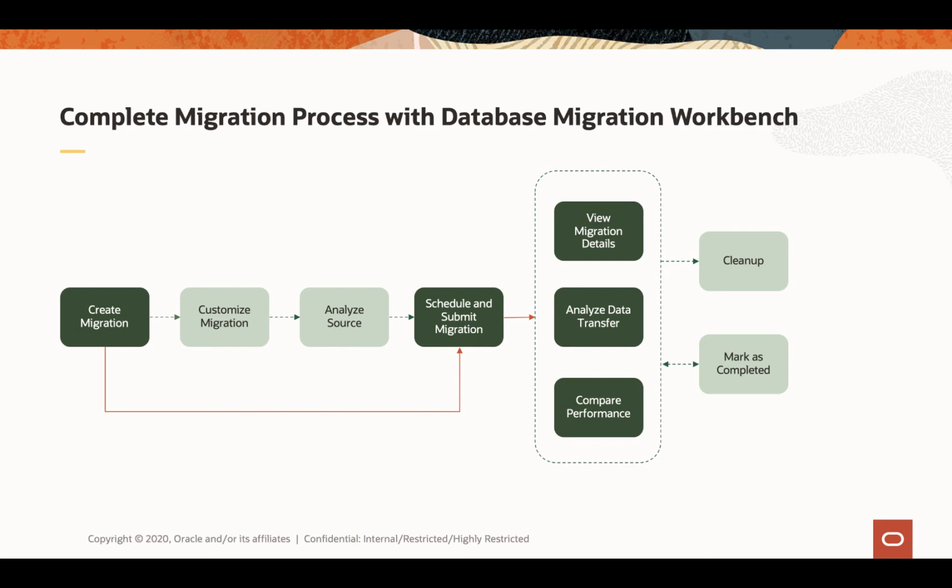Then the analysis of source database, wherein users can analyze the source database for accuracy and all the objects and understand what objects will migrate to autonomous database successfully and what objects need corrections. Then they can schedule and submit migrations. So at this time, we also provide an option to the user to create a JSON file and download that JSON file and use it either in the REST API or submit it via UI.